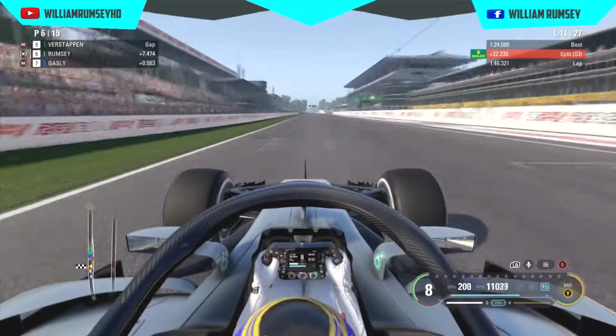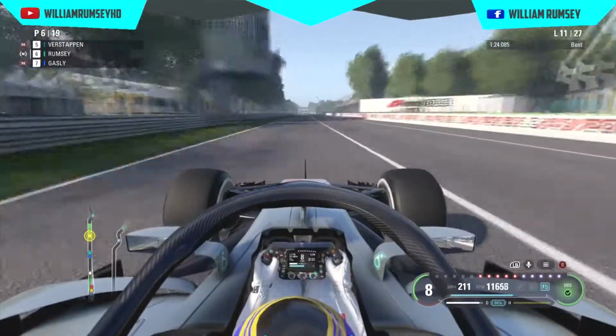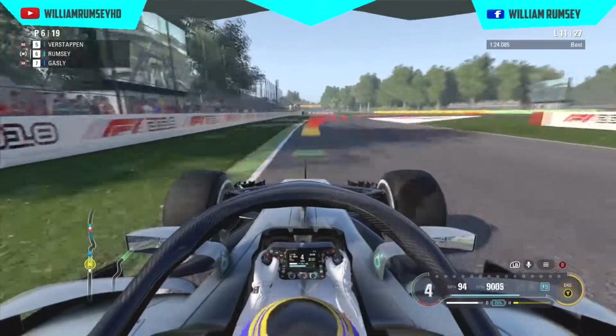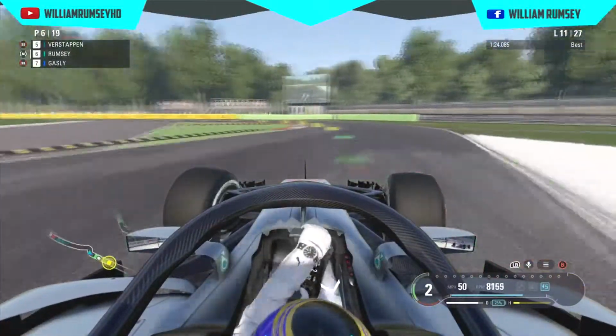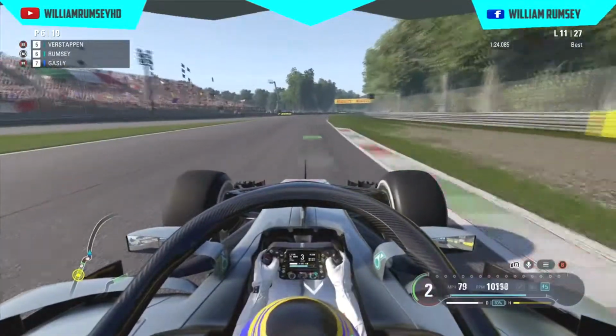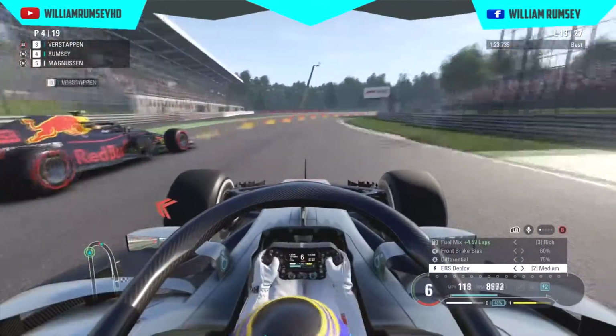As we move on to lap 11 now, people are actually going in the pits. We move up to 6th place, so our in lap must have been pretty decent for us to get back up to 6th, because we were faster than other cars around us. Other cars around us are Gasly behind me and Verstappen again, so I'll have to pass him again.